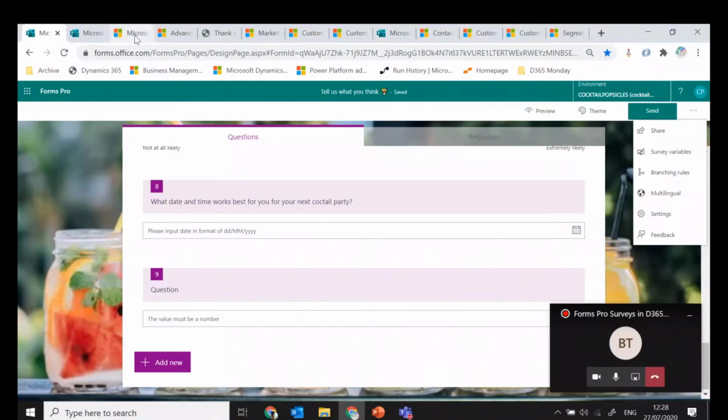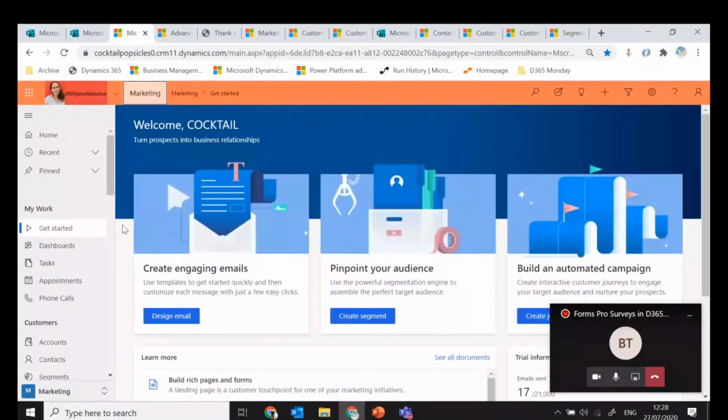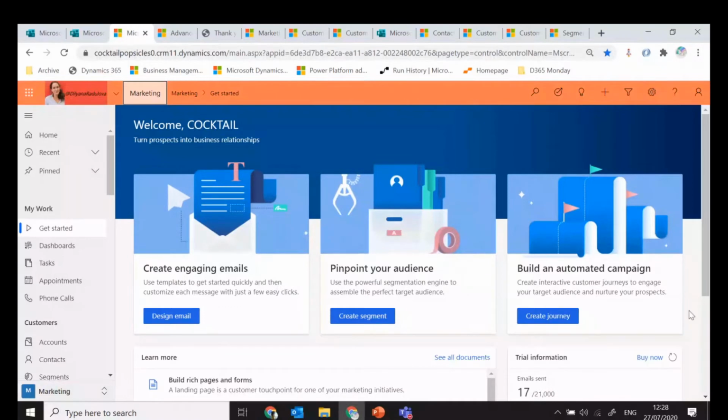So with this, now we have our survey created in Forms Pro. Now let's see how we can send it to a group of people and how we can distribute it. Remember, Chuck went to our party a few days ago. Now we have given him some time to sober up, so we want to see what he remembers and what he thought of the party. What you see here is the marketing app. Some of you might be familiar with it.